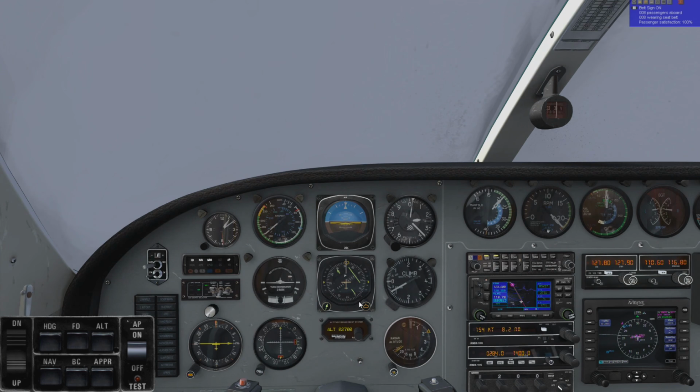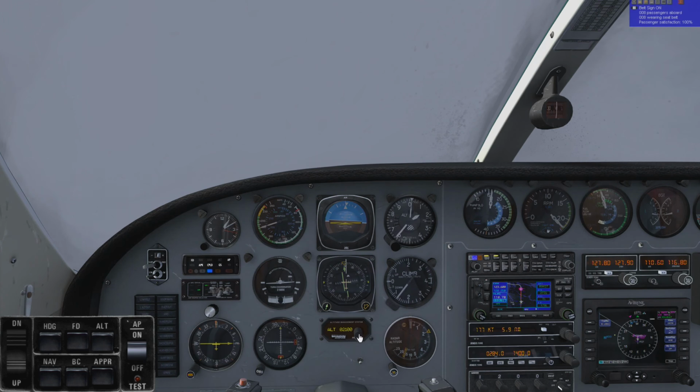Don't know why it's not moving over. Let's see if we can get it now. It's coming over, but we don't seem to be moving. There it goes. All right. Descend a little bit quicker. The approach hold. Oops, that's not what I wanted to hit. That.